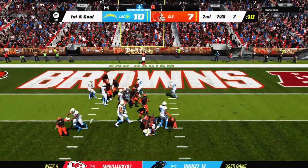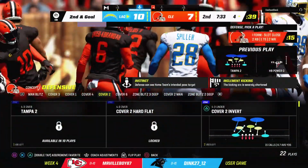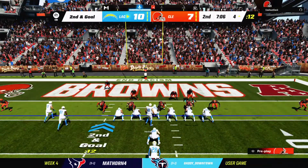They'll run here with Spiller. And this one will wind up with him losing yardage. Back to the 4-yard line. From back at the 4, here's 2nd and goal.